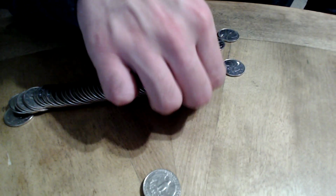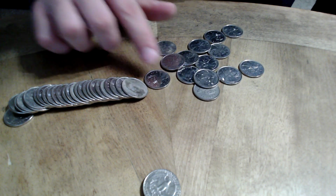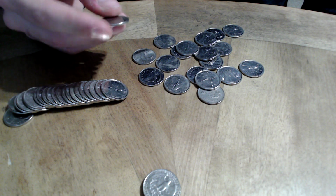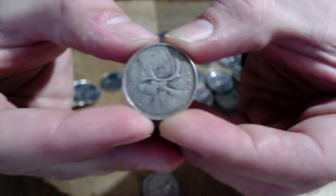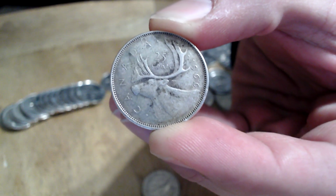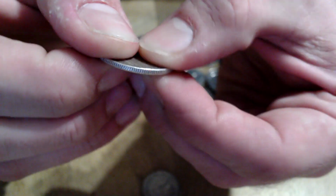Second silver quarter of the year. And that one's going to be number 98. 2 away from 100 silver quarters found in the wild in over 2 years. Oh, it's a 1966. Try to focus that. So that's going to be 80% silver. All right. That is awesome.